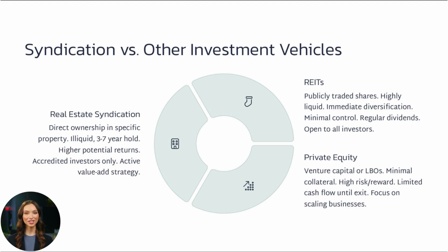Real estate syndication falls somewhere in between. You directly own a chunk of real property, but it's not liquid. You're typically in for 3 to 7 years. It's accredited investor only, but it has much more potential return because you're actively building on a tangible asset and enhancing value to it. It's a strange combination of control, upside, and passivity.